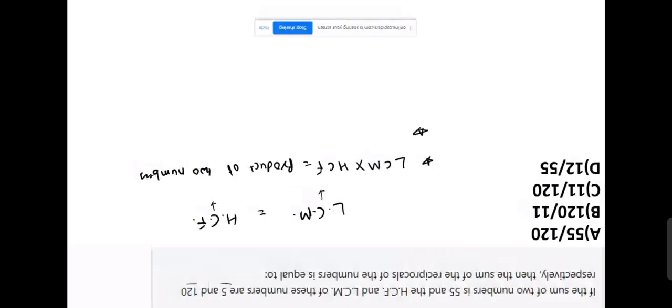Remember this: LCM is always greater than or equal to the numbers given, and the HCF is always less than or equal to the numbers given. Always remember this. Okay, the third property: LCM is a multiple of HCF, it must be a multiple of HCF.